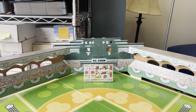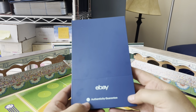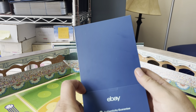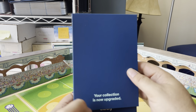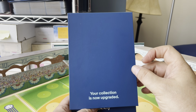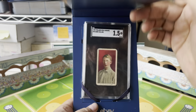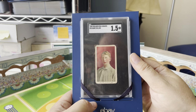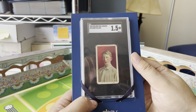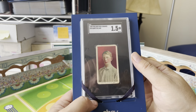It's why I thought it was one of the harder Hall of Famers to get. Came in the really cool eBay Authenticity Guarantee box and thing. Can you actually fold this back and make it a stand? The person I got, Hall of Famer Eddie Collins. Now, it's in a SGC 1.5.